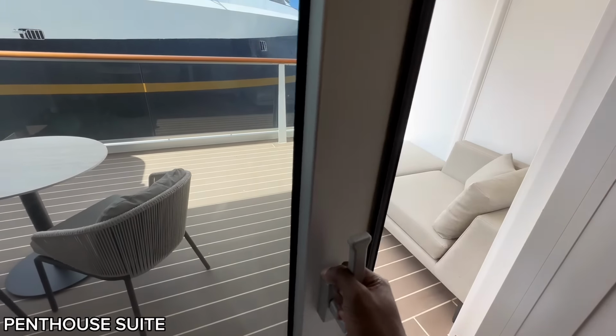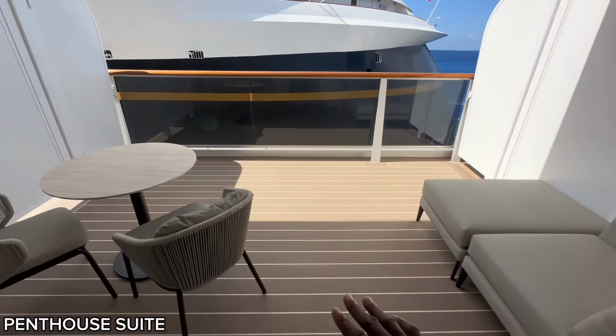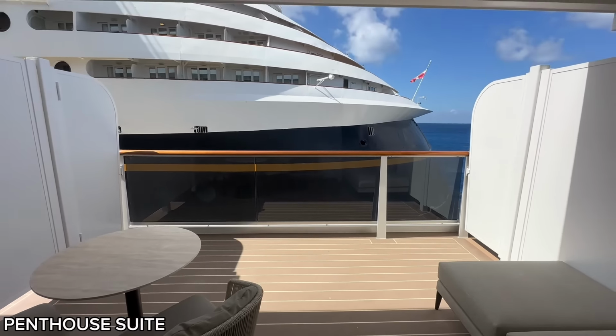From what I can see, it is about the same size as the Grand Terrace suite. It looks a little bit bigger, however, you still have the same things as far as the chair, table and the lounging area, but when you compare this terrace with the, of course, more spacious room, it is going to be, for a lot of people, a nice combination.